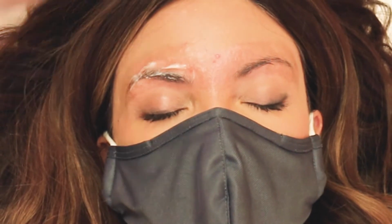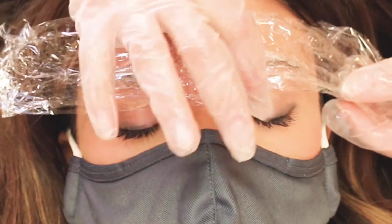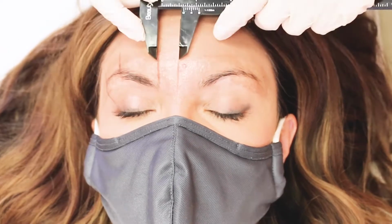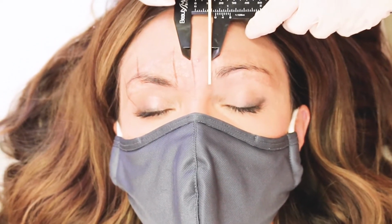We start with numbing cream. We put this on. It sits for about 20 minutes. After that, we wipe that off. At this point, the patient is pretty numb. Then we go ahead and mark and map the eyebrow based on their facial features. And we make sure they like the shape before we start. And then we also have the patient pick out the color that they want to use as well.